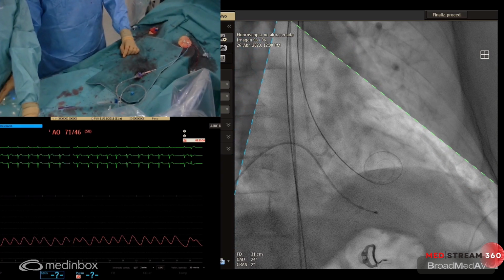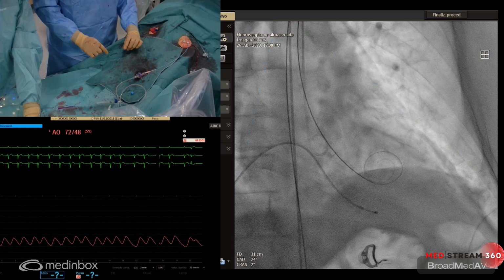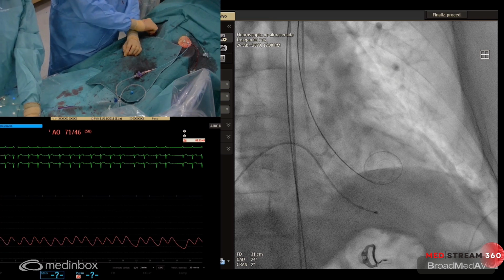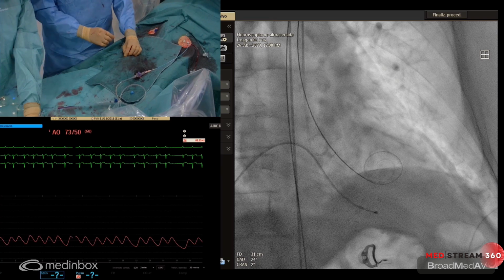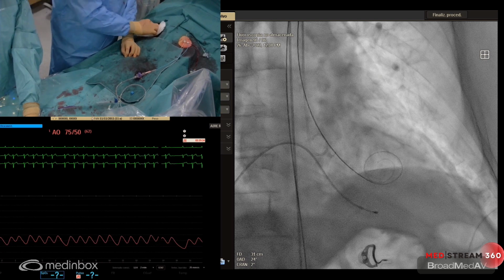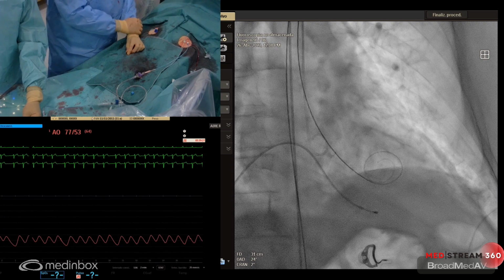So as this is a self-expandable valve, usually we perform a balloon dilatation. As in other devices, usually the balloon is 1-2 millimeters lower in comparison with the aortic annulus. The aortic annulus, I think it was 23.5 more or less. We are going to use a 22 balloon to predilate the aortic valve. So we are now preparing the balloon.